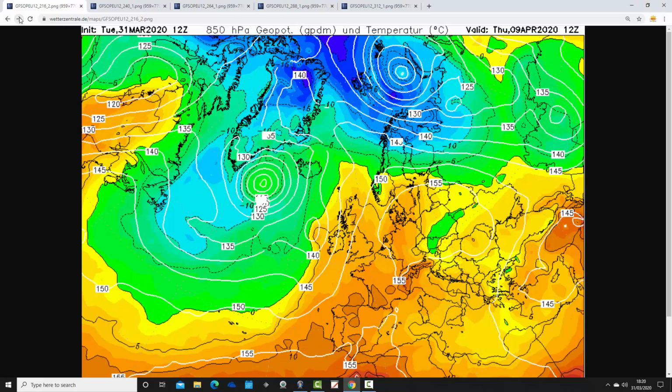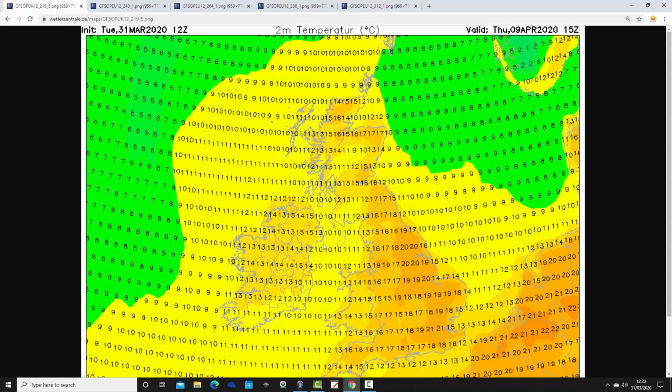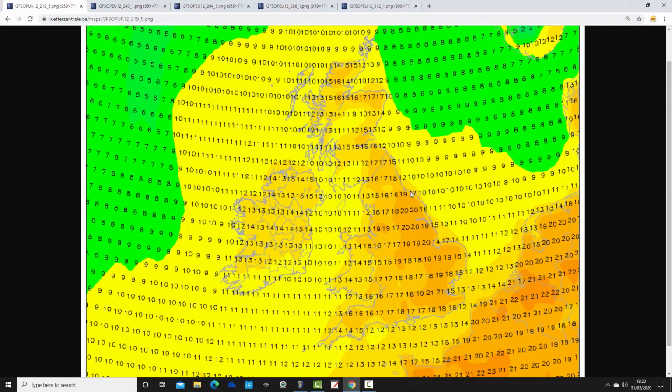Upper air temperatures actually look really quite warm for early April, certainly above average. It's mainly dry as well. There are a few showers breaking out in the west, but a lot of dry weather is on offer. And it's very warm. Temperatures forecast here to be around 19 or 20 across the eastern side of the country.